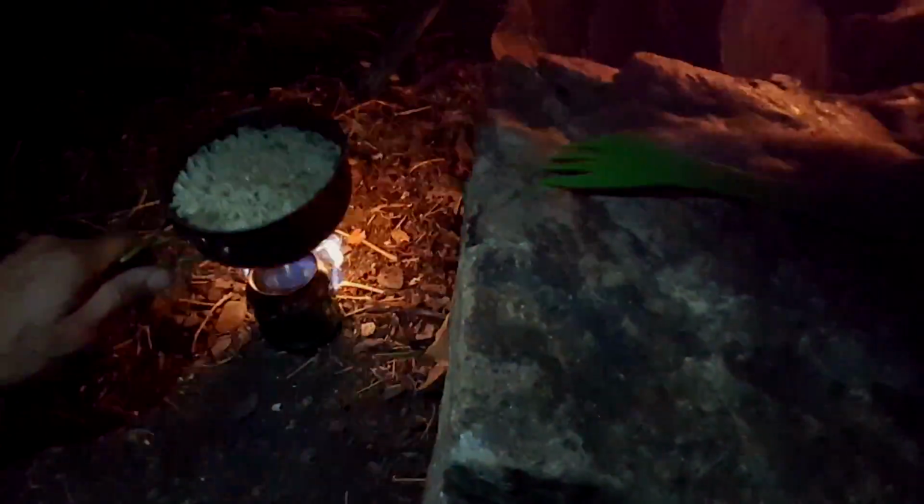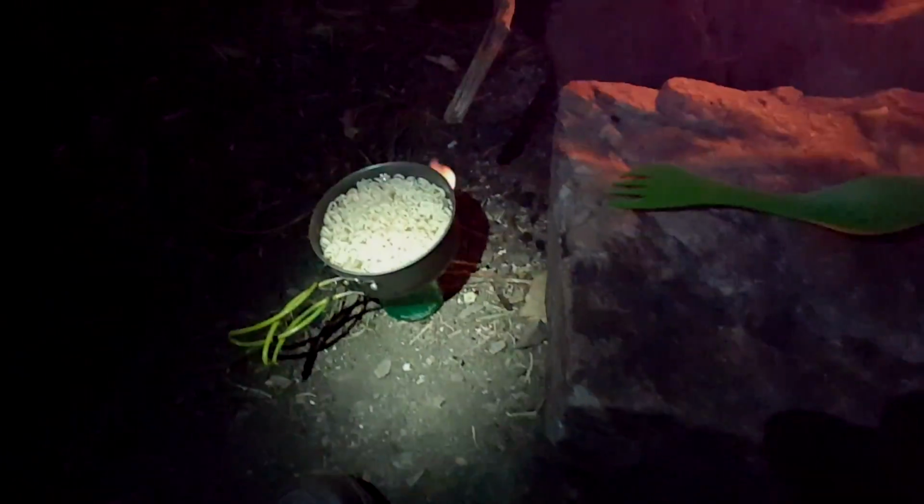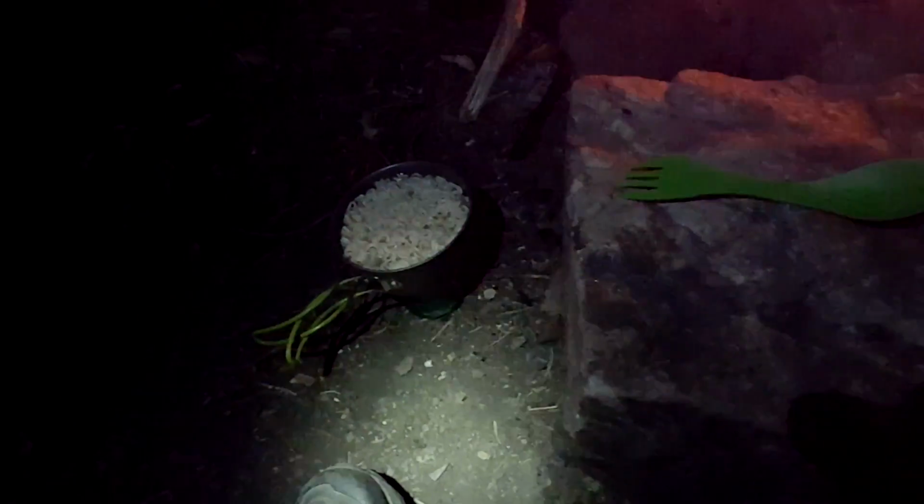Now, I do need a windscreen. Should have brought it. That's one problem why it's not boiling very fast. The other thing is these stoves are really only meant to boil water, not cook something. And I'm trying to cook the noodles. So it's gonna take a bit longer on this stove.